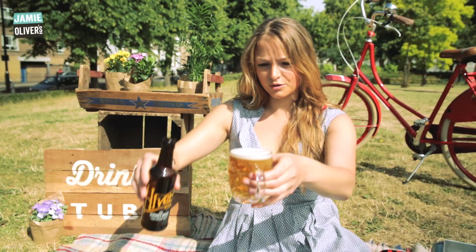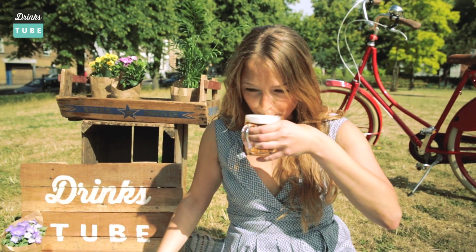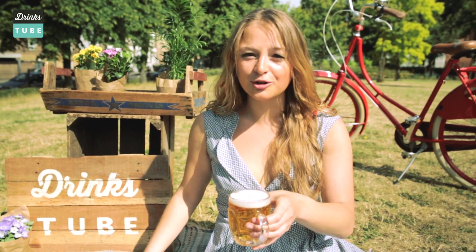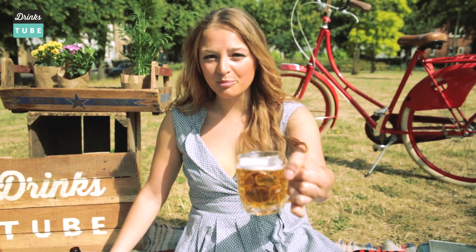So you can see it pours a really nice golden color, lots of bubbles, just the right amount of head. It's a really nice, light, easy drinking beer, not too bitter. A little bit of sweetness from the honey, but not all too much. So next time you're out drinking in the sun, try something different. Give a blonde beer a go.